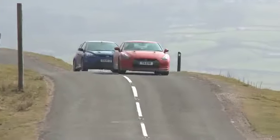We all know that this Ford Focus RS would be eaten alive by that Nissan GT-R around here. The rather more interesting question is what would happen out there in the real world.